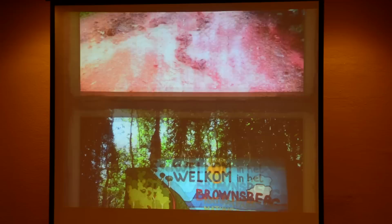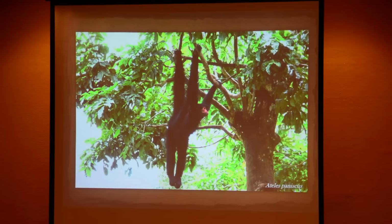As soon as we got up to the nature park the first time, there were some Dutch tourists up there that had taken a bus that got up there right before us, and there was a bunch of commotion off to the side. We're like, what are they looking at? Well, this is what they were looking at. It was a spider monkey. So we rushed over there, got our cameras out, and took pictures of the spider monkey.